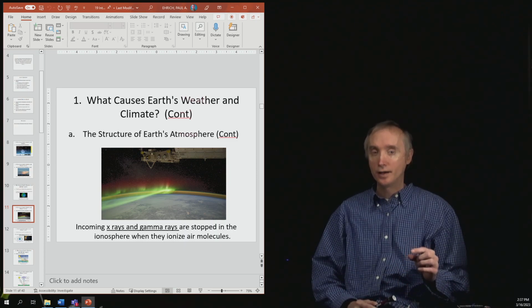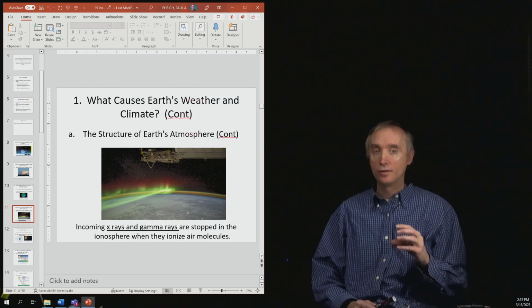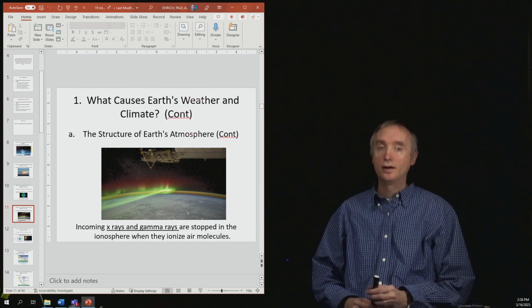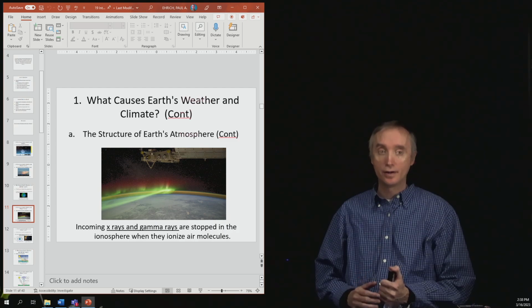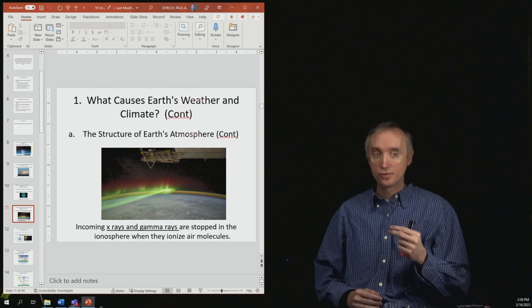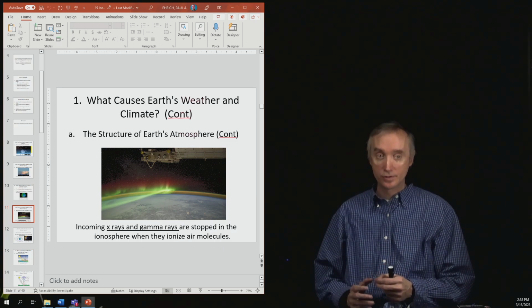Well, if you combine the exosphere with the thermosphere, those two combined are going to be called the ionosphere. And so we want to mention some things that go on in the ionosphere. The ionosphere is a place where atoms are being ionized. Up in the ionosphere, you've got oxygen and nitrogen, the two prevalent types of elements in the Earth's atmosphere.